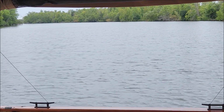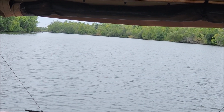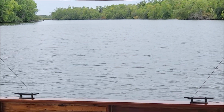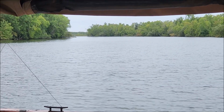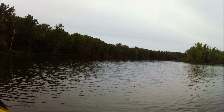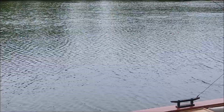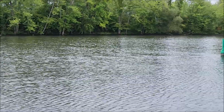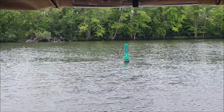I estimate about 2 more hours and then I'll be at Peterborough. Still going along slowly, 7.6 kilometers an hour, drawing 820 watts. Solar production's now dropped below 400 watts. That's the kind of day it is. The current on the Napanee has been really strong. It's been like that on the whole Trent-Severn so far. Heavy current, and you can see that on the buoy.